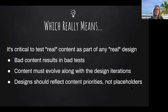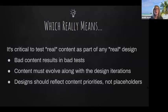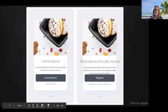Okay, so design should reflect content priorities and not placeholders. And that means that when we have a message that we want to share with users, there's a hierarchy of information, and we want to make sure that that's accurately reflected. So I'm going to show you an example here.